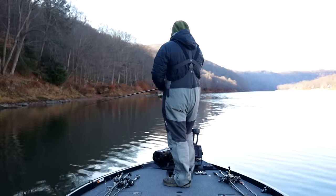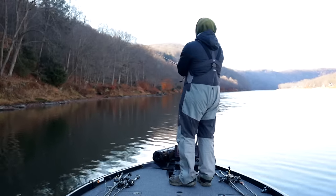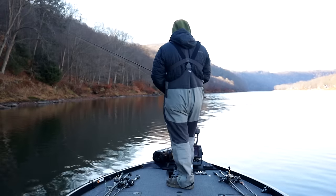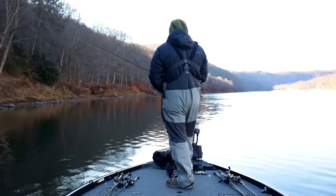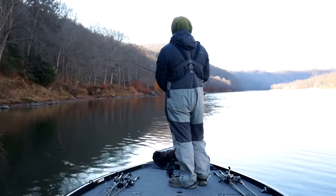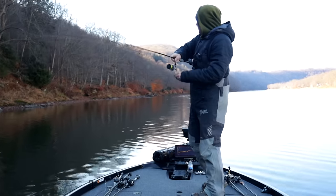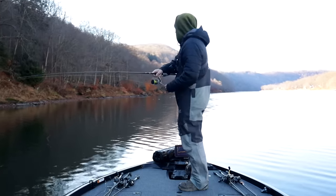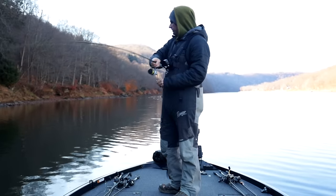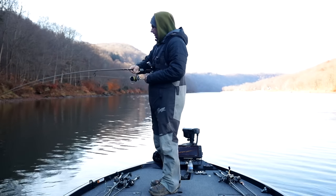Oop, there's a nice boulder. That one looks good. That one looks real good. That could have some fish on it. It does have fish on it. Look at that. We might have something going. It feels like another big one. It feels like a really big one. Unless he's just fighting really hard.